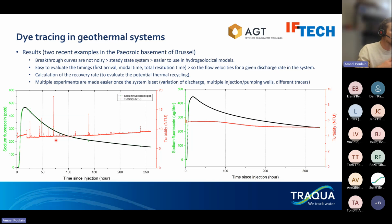If you have a very, very high recovery rate, then it means that the dye and the water that you inject in your injection well is totally recovered in your pumping well, which is obviously not good for the optimization and the potential performance of your system.